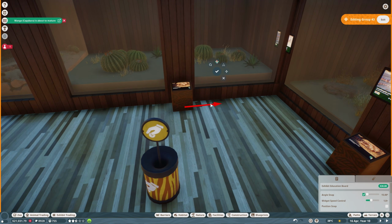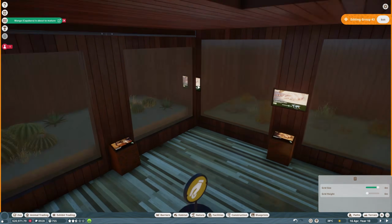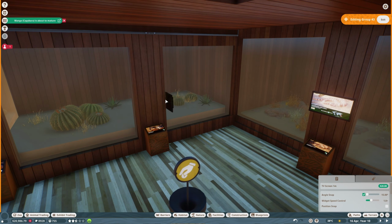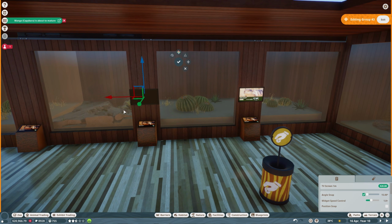And I'm copying across the education boards, the screens, and the speakers that we've got on the other exhibit next door. And then I'm changing all the information to be about the eastern blue-tongued lizard so that we can educate our guests about them.